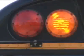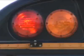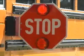When you are driving, it is important to pay attention to your surroundings. It's always a good idea to stay a safe distance behind any vehicle, especially our school buses. Flashing yellow lights indicate that the school bus is preparing to stop. When a bus comes to a stop, the red lights begin flashing and the stop arms are extended.